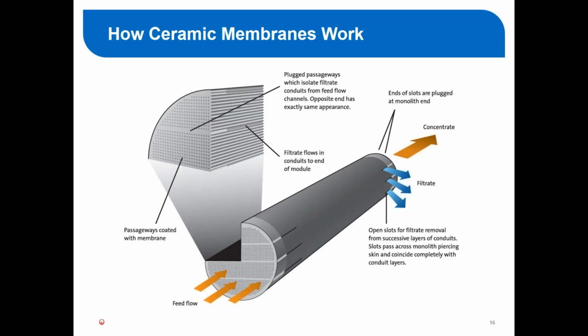This is a schematic of the membrane to show how it works. The feed enters in one side and the concentrate out of the other. You can see there are these passageways. They're actually coated with the membrane material. So the membrane rejects the solids, which end up coming out the concentrate end, while the water permeates through or filters through. It becomes the filtrate or permeate, and it ends up coming out these conduits at the end. Although not shown in this diagram, there's actually a boot seal here that isolates the concentrate from the filtrate or permeate, so there's no cross-contamination. So the concentrate comes out this end, while, although not shown here, there's a nozzle on the vessel where the filtrate is collected.